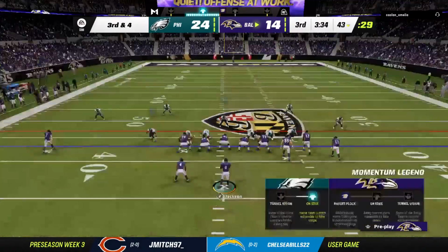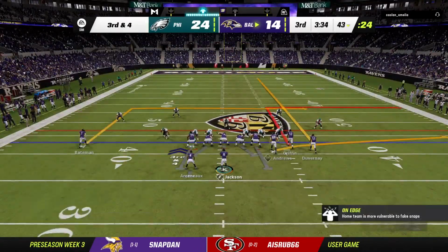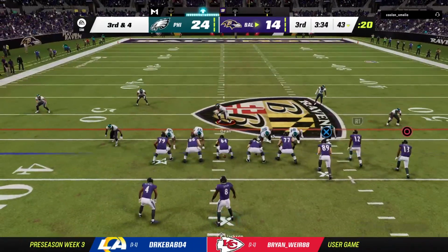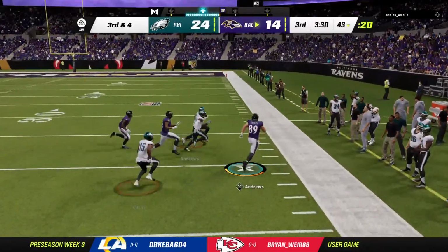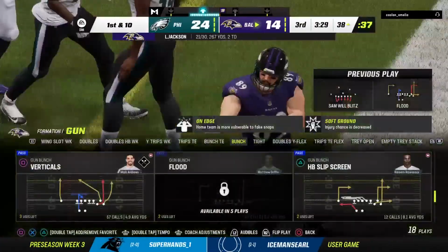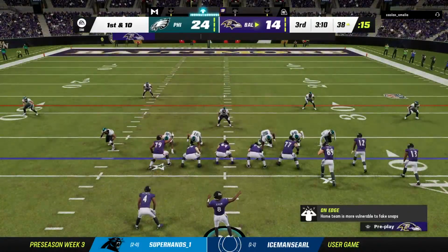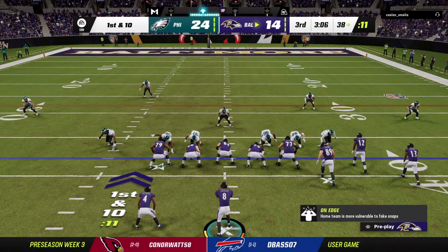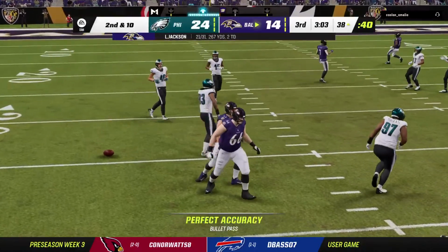Now they face a 3rd down and 4 after that incompletion on 2nd down. From the gun, Jackson. And he's got his tight end. That's Andrews. On the move past the 40. And he's going to be out of bounds, but not before he takes it inside the 40. So from Philadelphia territory now, here's a 1st and 10 at the 38. Jackson now. And that one's going to be off target and incomplete.